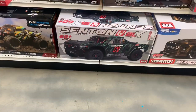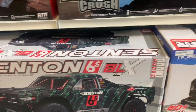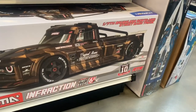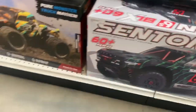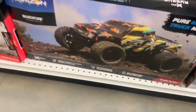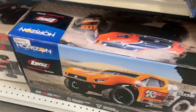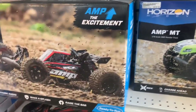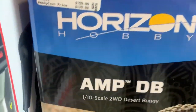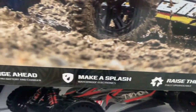What are these? Look how big. See, I used to think bigger was better when it came to stuff like this, or even rims. Look at all these. So cool. Oh, wow. Did you look over here, Dad? Oh my gosh, this is so cool. Look at this one.